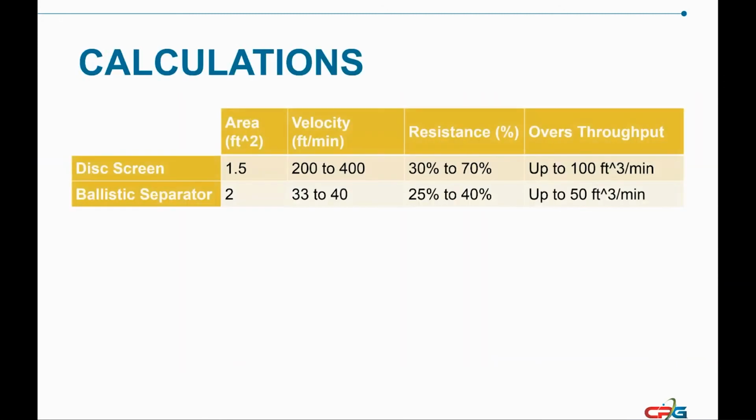Throughput calculations are similar to last time, with disc screens having a higher throughput due to a higher velocity. These screens are typically adjustable by angle and speed, and part of the reason for that is to not overload the paper sort station, whether manual or optical. A high-speed paper optical sorter usually wants about 100 cubic feet per minute of material. So the disc screen is throttled back, while the ballistic separator usually can't hit that target.